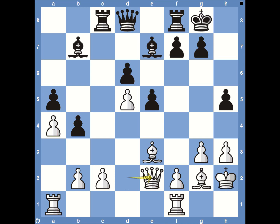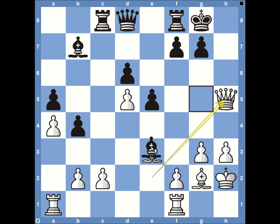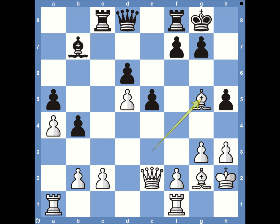Now we see Maxime play queen here to e2, wants to make sure he's still holding on to this pawn on c2 since it is being attacked by the rook up here on c8. Bishop down here to g5, and then we see the bishop take here on g5 as we just talked about. The queen can't come here to h5 because then we're just going to see bishop to e3. And then after the pawn takes, we're going to see rook come down here to c2. That's going to be very, very bad for white. So instead, we see the bishop just take here on g5.